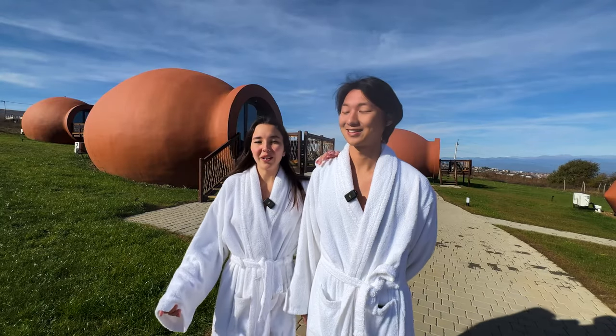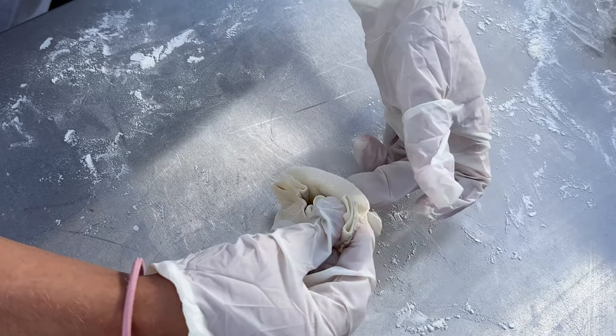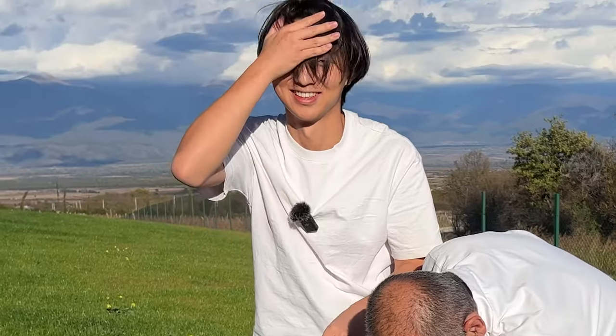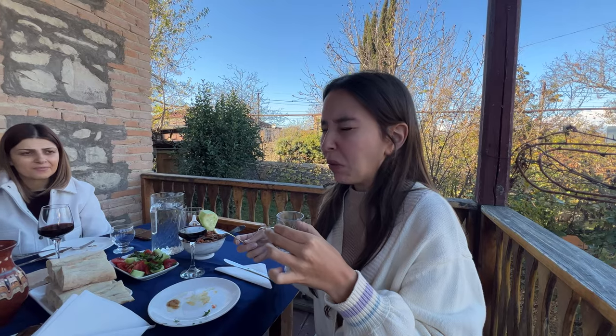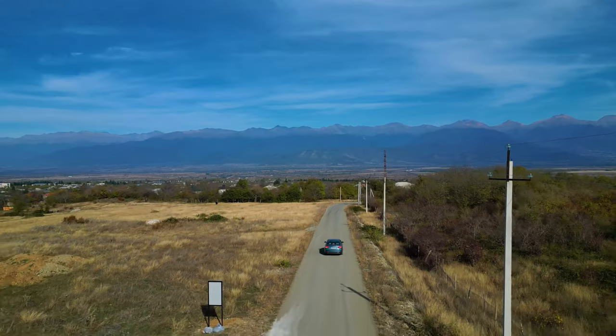Also, today we're gonna learn how to prepare traditional Georgian dishes. Oh, you lost it. I lost it. No. Oh. Fail. We're gonna go to a local family to see how they make wine and also try the traditional method of drinking from the horn. Are you ready, baby? Ready. Okay, let's go.